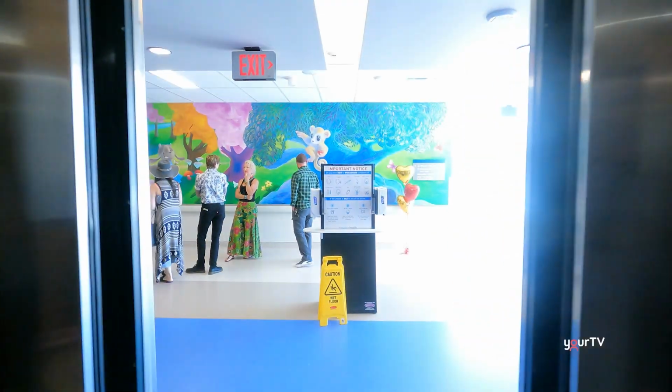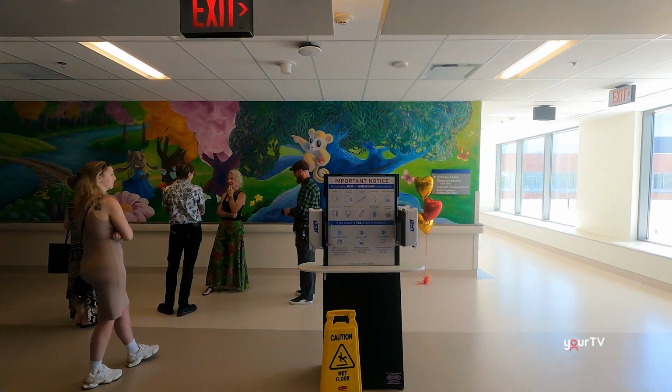It really came together after talking with Mario and Natalie at the hospital, and seeing the space and being inspired by what was already here with the family room, and putting the right artists in a room together to dream up something like this. Well, you definitely picked the right artists. Very, very beautiful what you guys have done here.